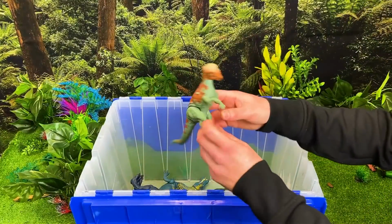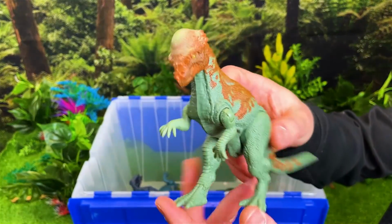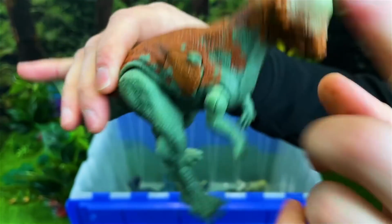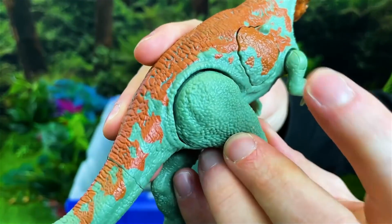Only a few dinosaurs left. This is the Patchy Cephalosaurus. This dinosaur has a super hard head, so it can go bumping and headbutting into other dinosaurs. And check out that battle damage as well.